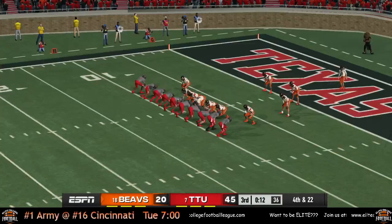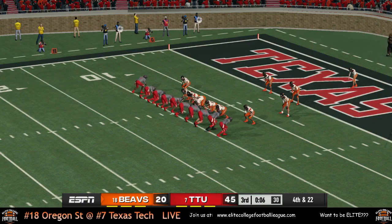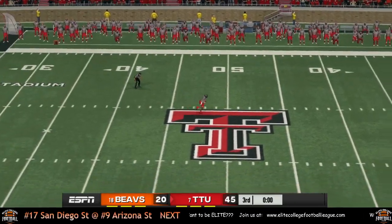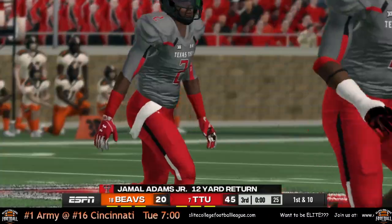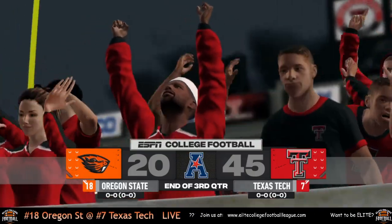The sack makes this a fourth and very long. The defense has everybody on the line. I think they're going to come after this one. They get this one off, and it's a beauty. Brought down at the 40. That's 3 down and 1 to go. Texas Tech's got a huge lead.